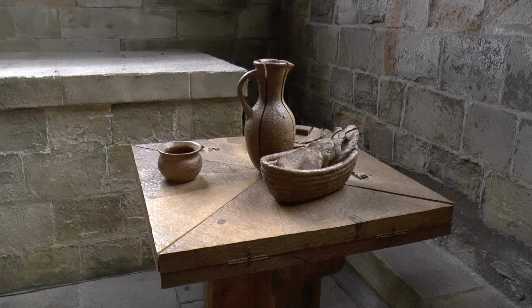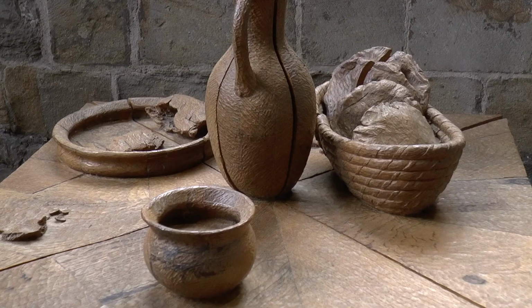Among the statues and artefacts is the simple work called the Last Supper table, created by sculptor Colin Wilbourn in 1987, when he was an artist in residence at the cathedral. It is made from wood from a 500-year-old oak tree.